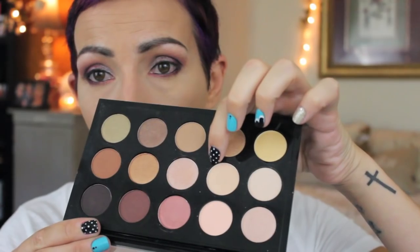Shut up! Okay, I'm gonna go into this MAC palette, and I'm going to take this shade. Again, I'll try to find the name and put it down below. And just a flat, fluffy shader brush, kind of.